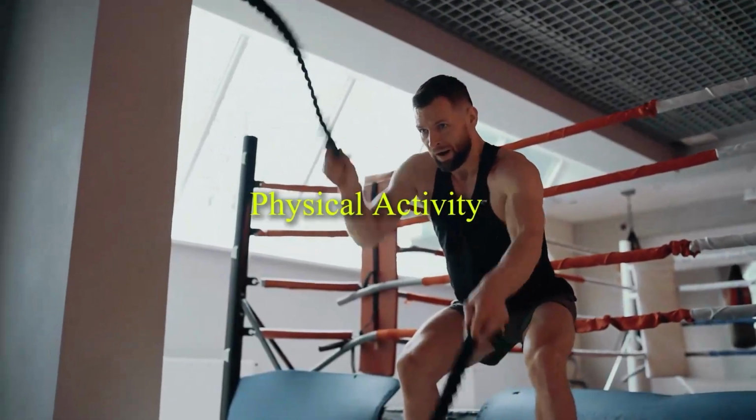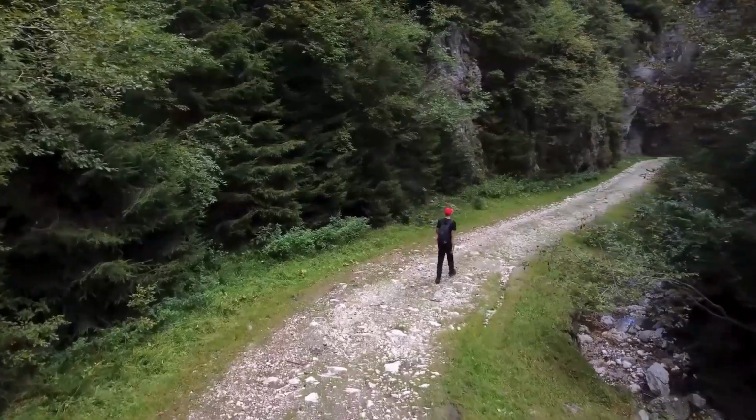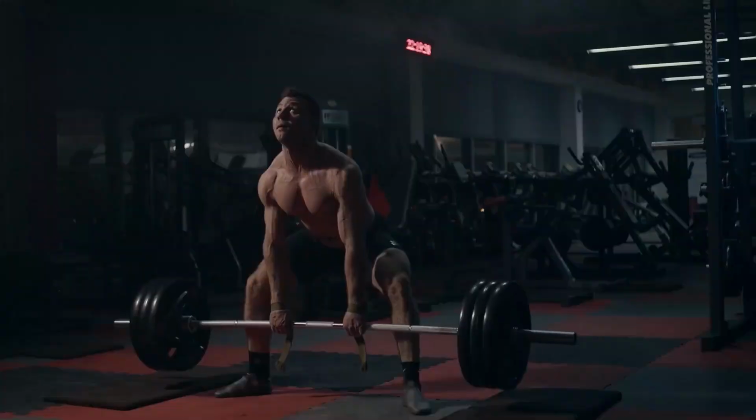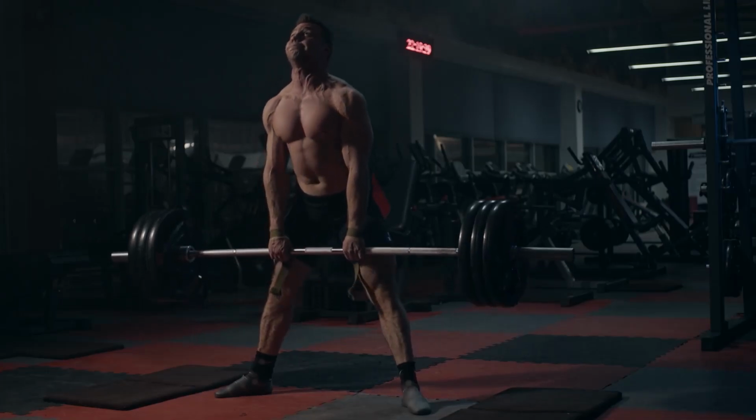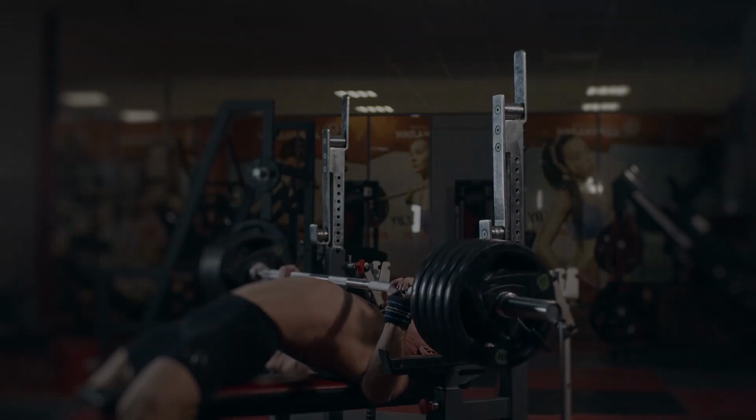Physical activity is one of the best ways to keep your bones strong. Weight-bearing exercises like walking, jogging, and weightlifting stimulate bone formation. Aim for at least 30 minutes of exercise most days of the week.